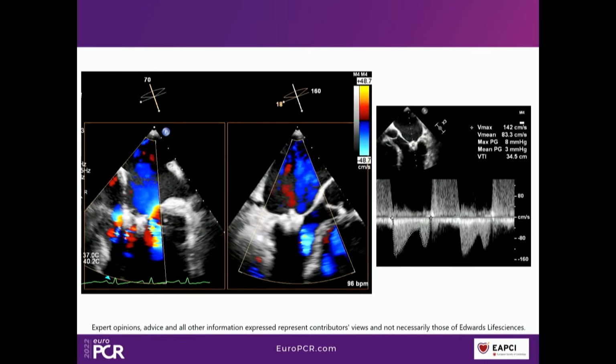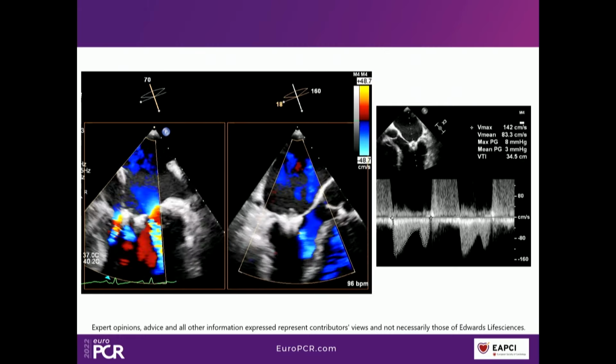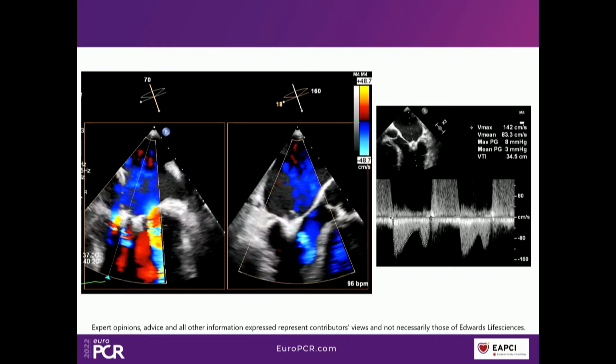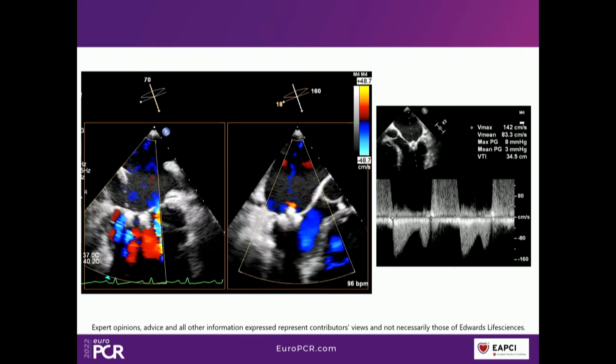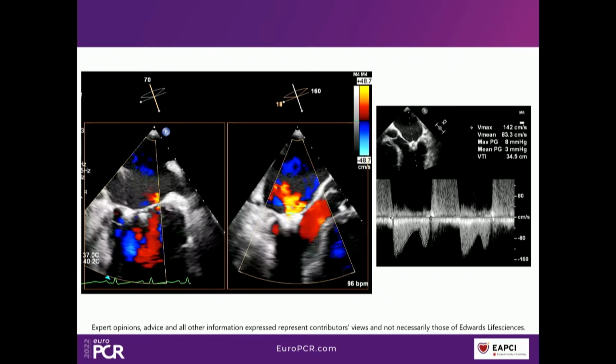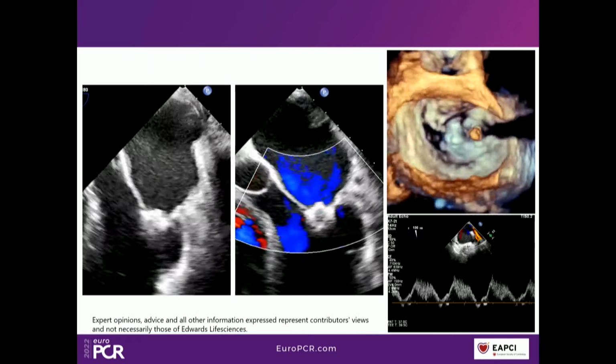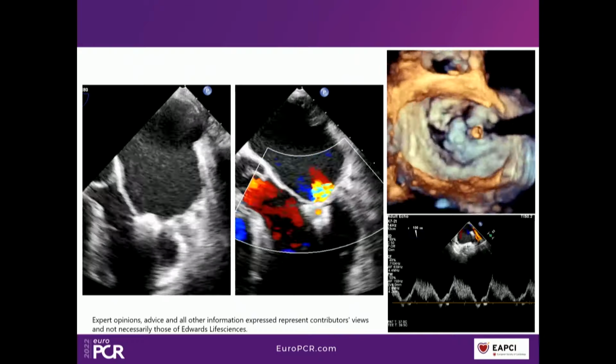And this is the final result before release. So we've got a mean gradient of 3. As we often see with a second device, the gradient goes down, and that's because you've treated the residual MR. A very nice, stable deployment of both implants. And after release, we have very little residual mitral regurgitation and normal pulmonary vein flow.